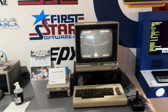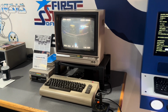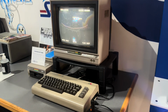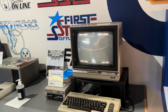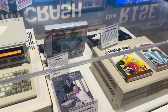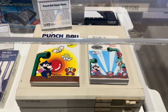and the Commodore 64. To this day, the Commodore 64 is the highest selling, the most ubiquitous computer in the history of the world as far as a specific iteration of a home computer. The Commodore 64 is, to this day, the highest selling computer of all time. Some Nintendo games you don't see every day, for sure.